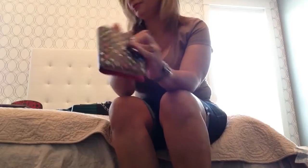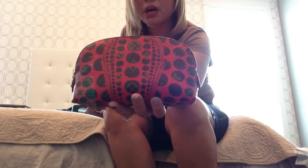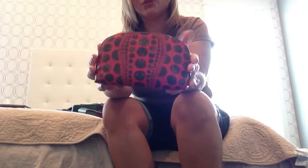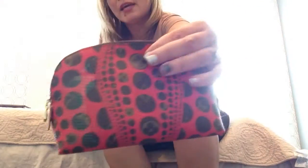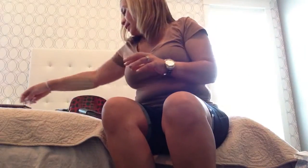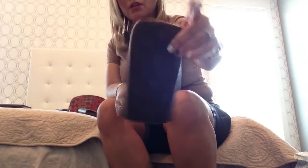I carry my Louis Vuitton Agenda in the multicolor. I carry my Louis Vuitton limited edition Yayoi Kusama cosmetic bag in the red. I'll have to do a review on this one day because I've had it a long time and I didn't have a YouTube channel so I couldn't do an unboxing, but I'll review it and let you guys see it and talk about it because it's a really gorgeous piece and one of a kind. I usually carry my Louis Vuitton Zippy Compact wallet as my favorite everyday wallet.